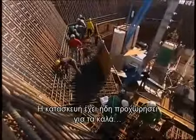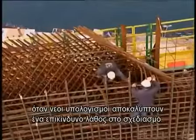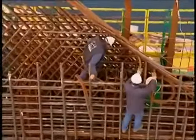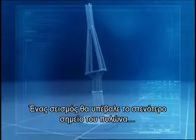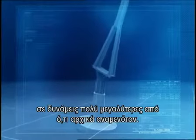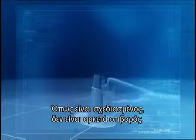Construction is well underway when new calculations reveal a dangerous design flaw. An earthquake would subject the narrowest point of the pier head to forces greater than originally anticipated. As designed, it's not strong enough.